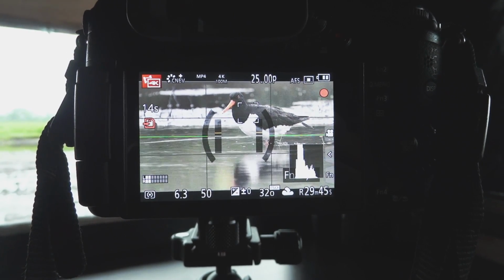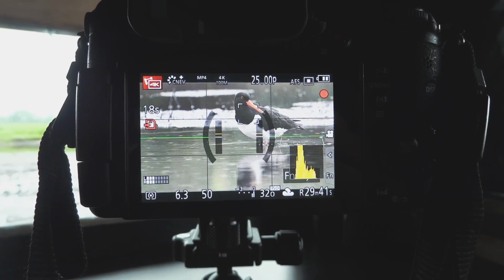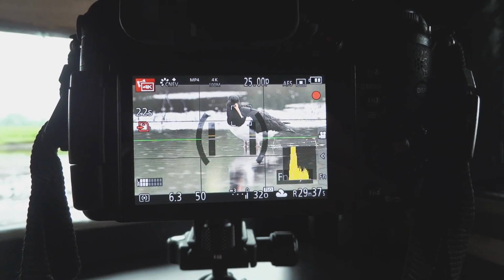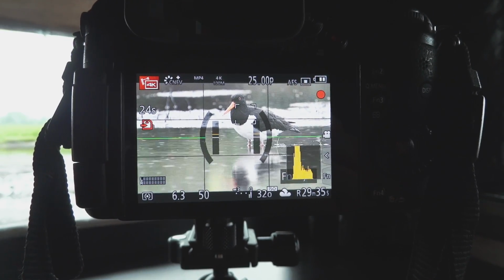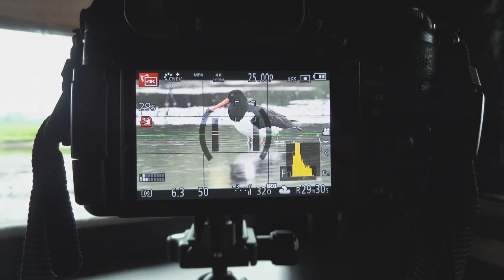Now I've changed to the 4K photo mode. So with this clip, it will enable me to scroll through the clip and pull out an 8 megapixel still frame, so I can actually choose whichever frame I want from that 4K clip that it's recording.